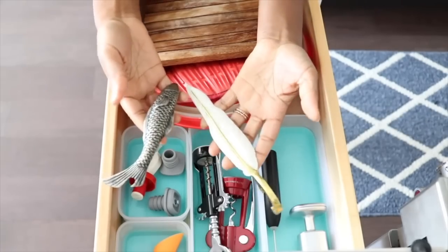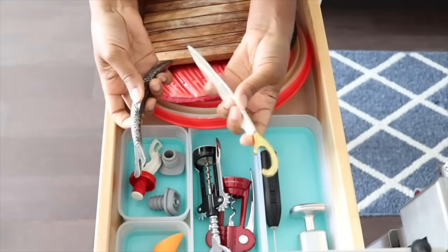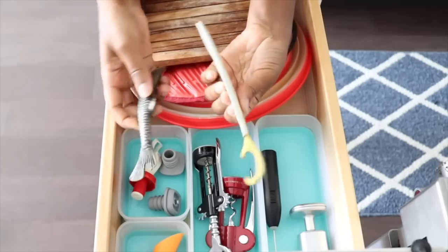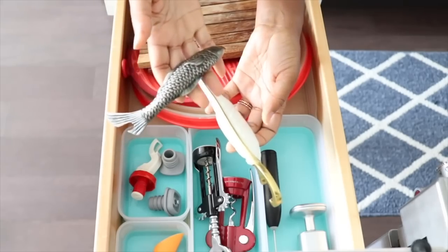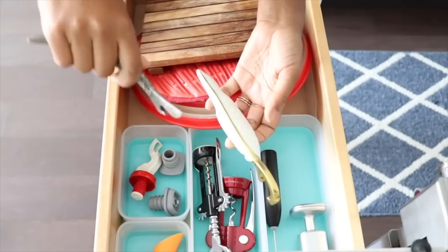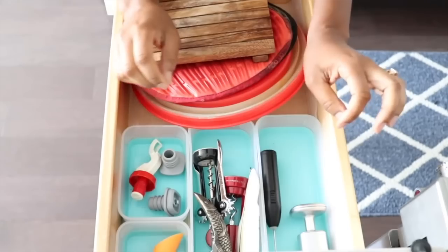These are also bottle openers, but they're fun, so we keep them. We just like them. I think we won one from Anthropologie at some kind of party that we were at. And then this guy, look at him. He's a fish. He's a fish bottle opener. So we like to pull these out of parties so they can stay.